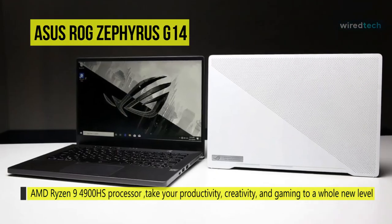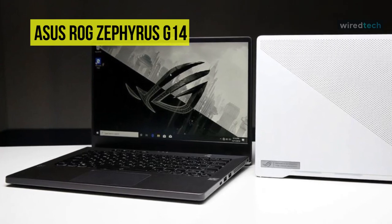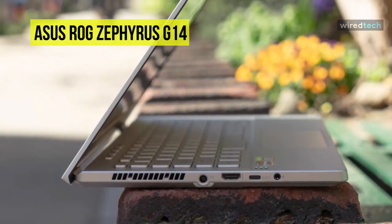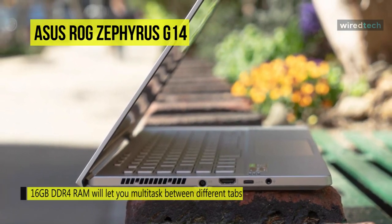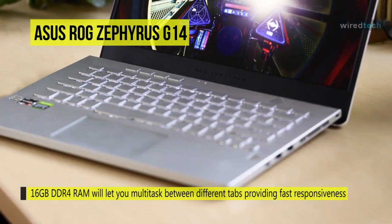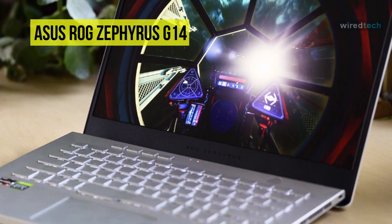It has an AMD Ryzen 9 4900HS processor, and it can take your productivity, your creativity, and your gaming to a whole new level without compromising the quality of your work or your games. Its 16GB DDR4 RAM will let you multitask between different tabs, providing you with lightning-fast responsiveness for a fantastic user experience. While the NVIDIA GeForce RTX 2060 with Max-Q design, 6GB GDDR6 graphics memory allows you to have a delightful gaming experience.